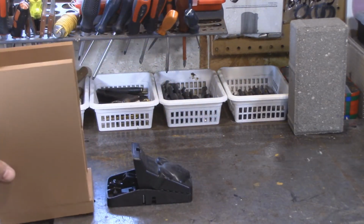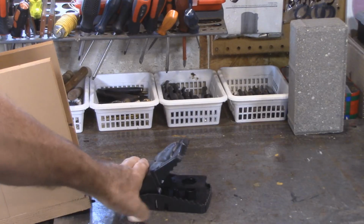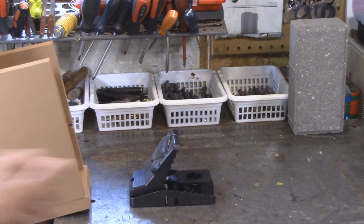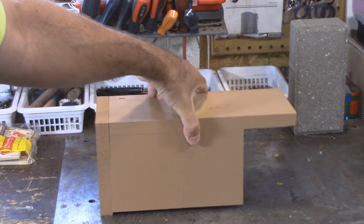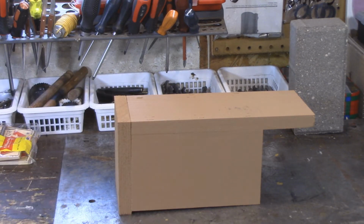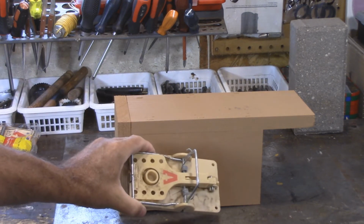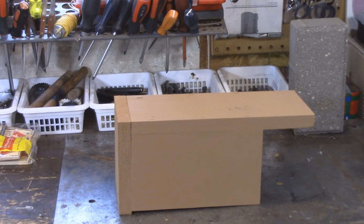So I'll put the trap in the position that you would normally see, and then you just bring it over top, push it forward, and now the trap is in the back position right here. And of course, these traps here are the exact same size, and it'll fit in that box as well.